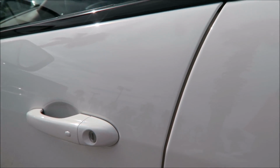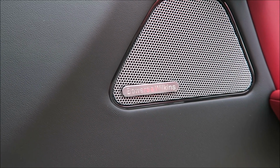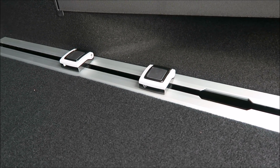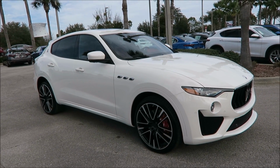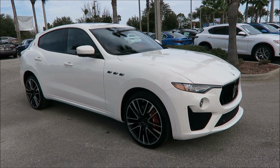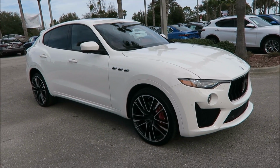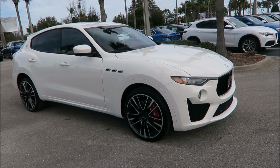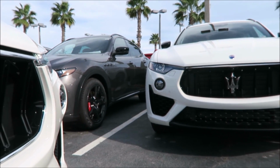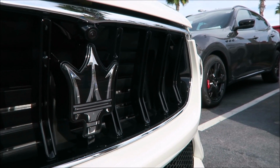This sucks right in there. The $1,990 upgraded Bowers & Wilkins sound system. The $190 cargo rails. And the last option you have is a $400 black DLO. DLO is commonly referenced describing the large swath of glass down the body side between the first and the last roof pillar.